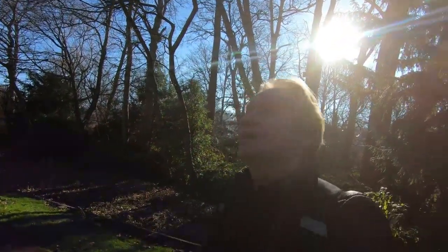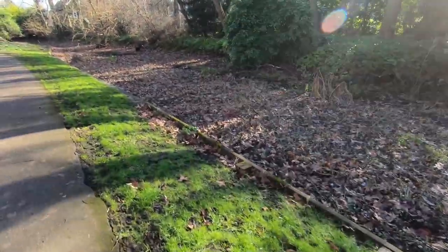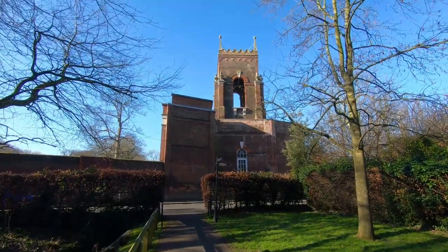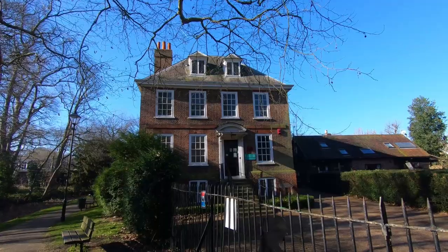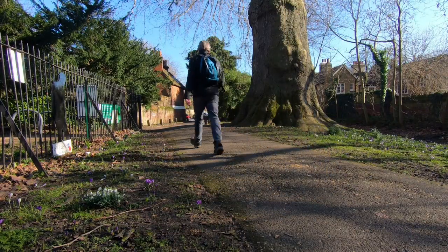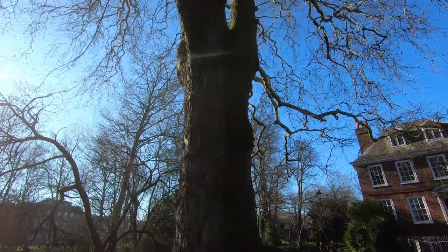I'm going to go across Carshalton Ponds, where one of the sources of the Wandle is. The other is in Waddon, which was the last walk we did back in September. So, here we go. It's a lovely day, about 15 degrees, spring is coming. Let's go for a walk. Here's a delightful London plane tree.